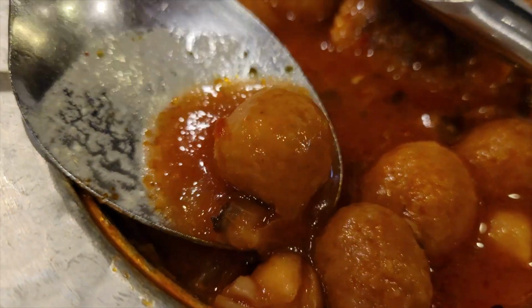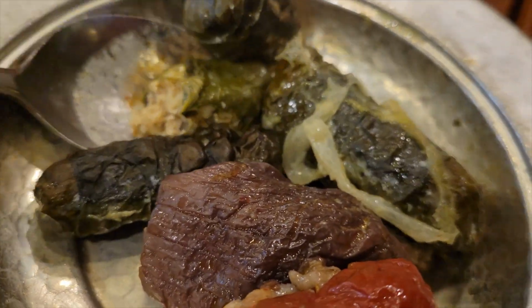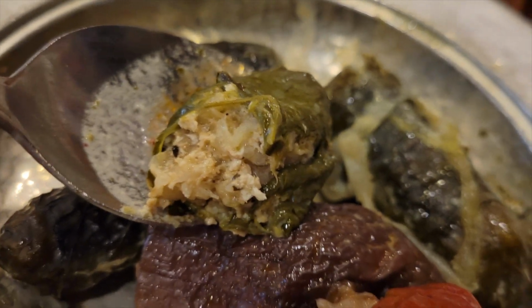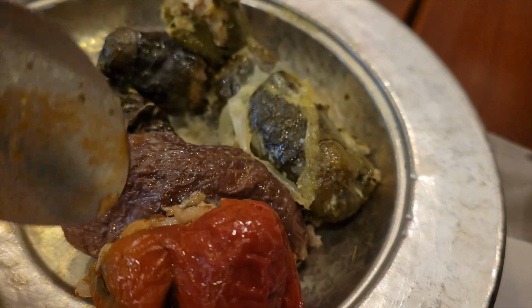And these are bulgur balls in a soup. Absolutely delicious. Probably the best thing here. These are stuffed grape leaves with cheese. Absolutely okay. I mean, I wouldn't order it again. Don't recommend.